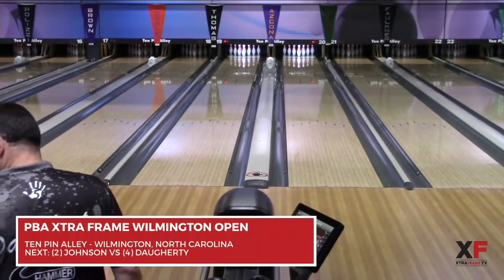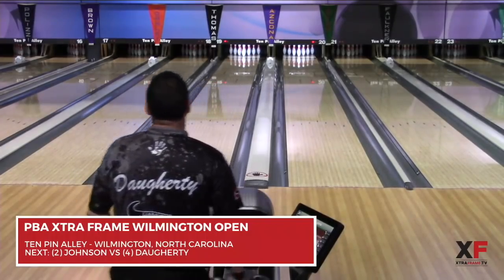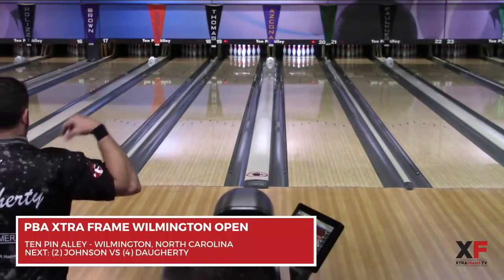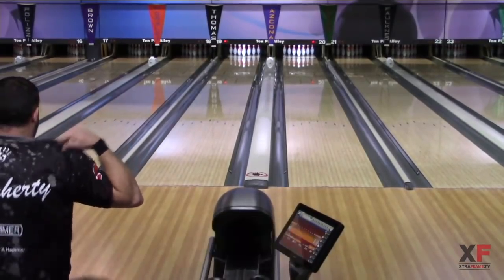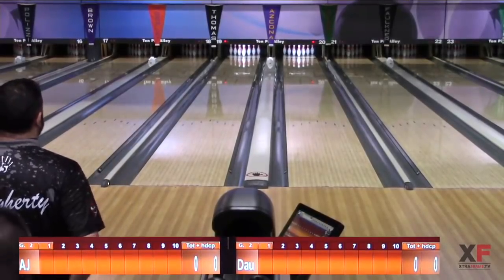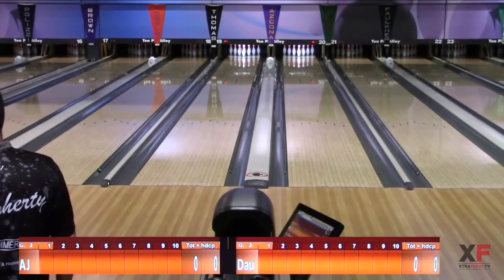Tom Daugherty defeats Tommy Jones in the opening match. Now, second seed A.J. Johnson, Doherty's teammate, Elias Cup championship teammate from the Silver Lake Atom Splitters. And now Johnson attempting to win his first career PBA Tour title.